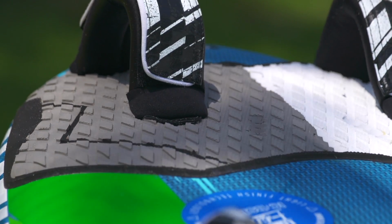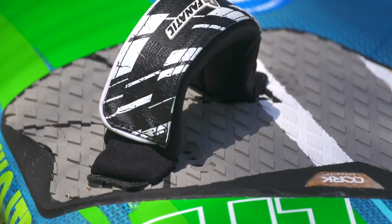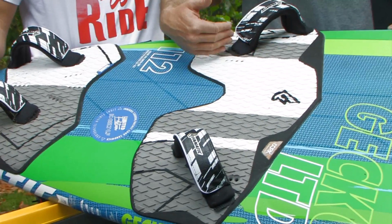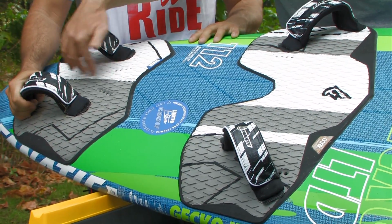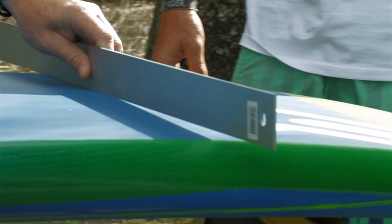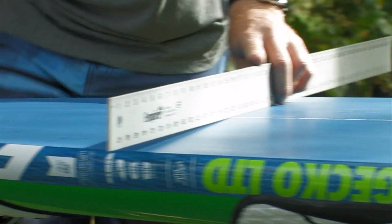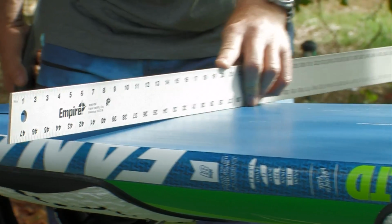Before we flip the board around, you can nicely see here various foot strap options. Two in the front, you can move them in and out. As well in the tail, even a single back strap option. In the smaller size, the plain panel V runs all the way through the board. You can see that beautifully.